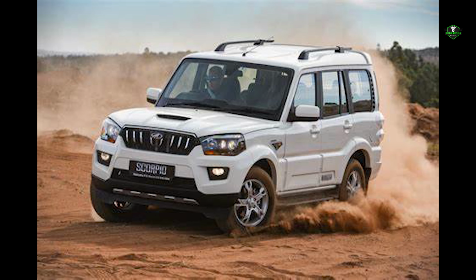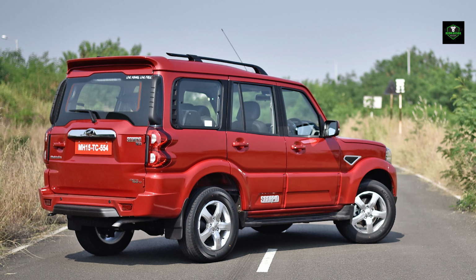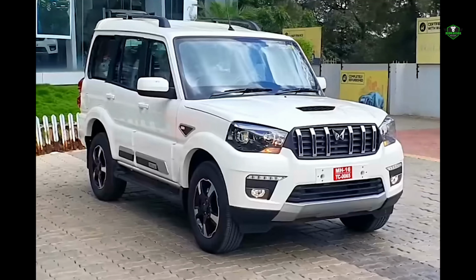Third facelift, 2014-2022. The Mahindra Scorpio received its facelift on September 25, 2014, featuring redesigned front and rear fascias and a new dashboard. A revised automatic variant of the Scorpio was launched in 2015, and the automatic transmission was discontinued in 2018 due to the launch of the Scorpio S11.